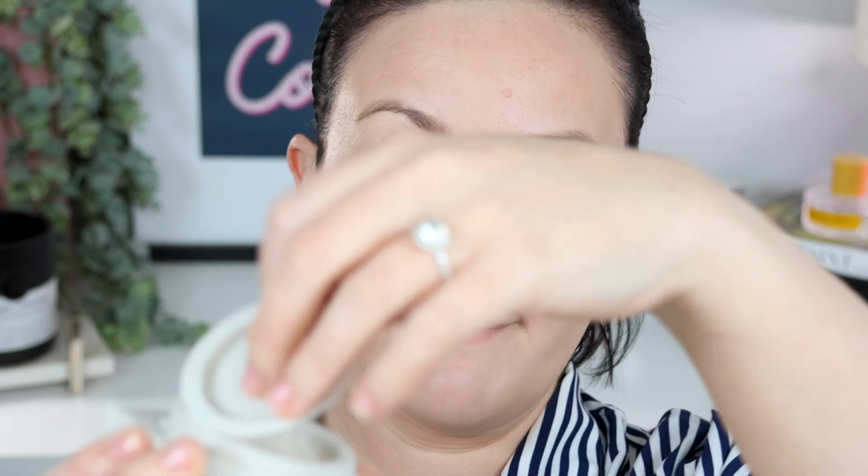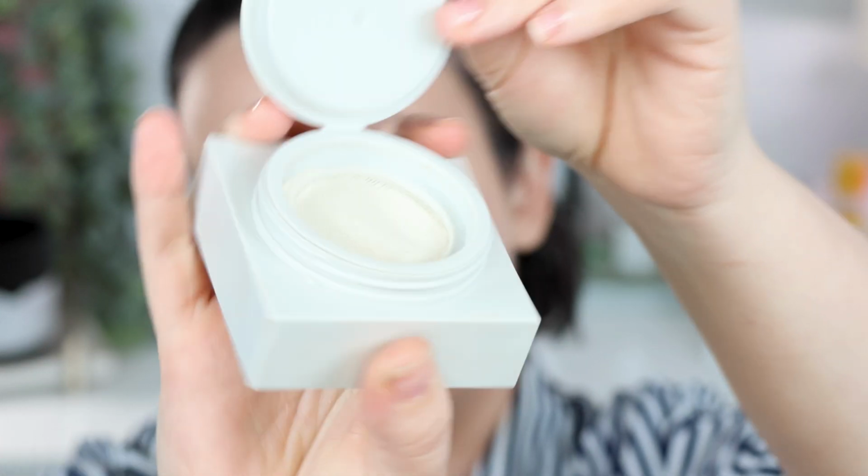Let's set the rest of my face now, and this is the Refy Skin Finish Water-Based Powder. They have two shades. I have the shade 1 Translucent, and it comes with your little cap and then your powder inside with a mesh here. Now this is a unique powder. This is actually a water-based powder. So when you apply this onto the skin, it's almost going to feel like you're applying water to your face.